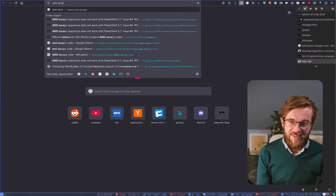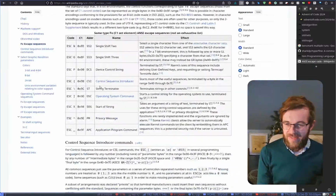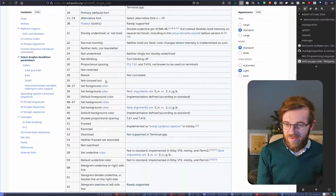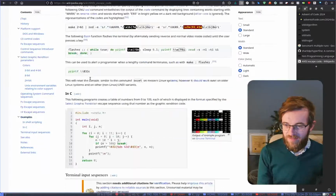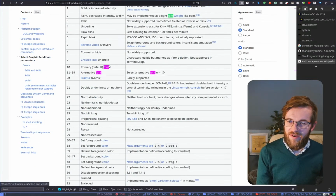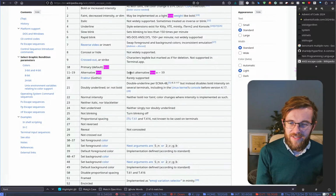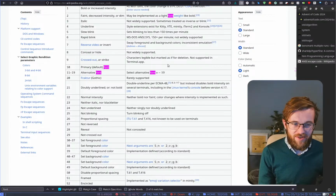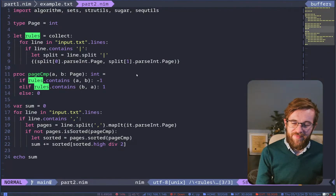It uses the ANSI escape codes. The ANSI escape codes have colors, and then they also have some for fonts. Here we go: the primary font, and then alternative fonts, and also for some weird reason a Fraktur font. So basically I made it possible in Vim to highlight using these instead of the SGR color codes. So you could technically have highlighting based on a font.